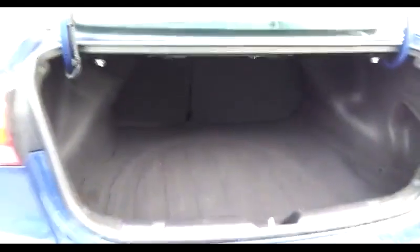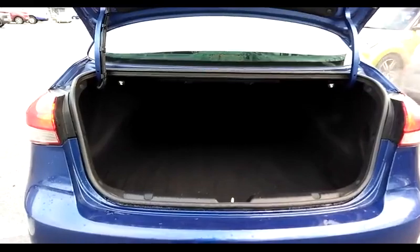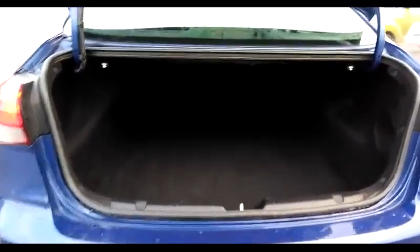In the trunk, lots of room in the trunk, carrying luggage, groceries, outdoor gear, sports equipment, whatever you need to carry. Show that EX badge.